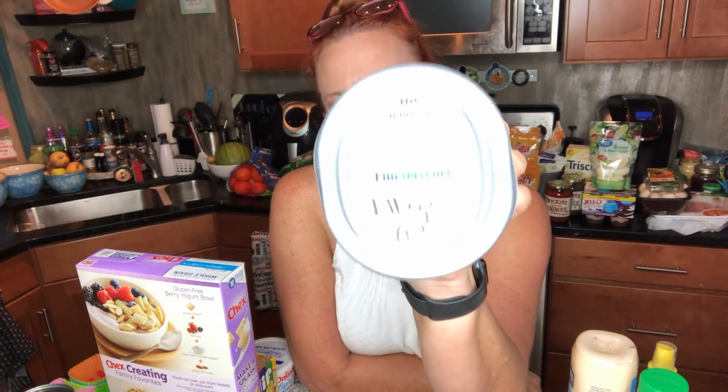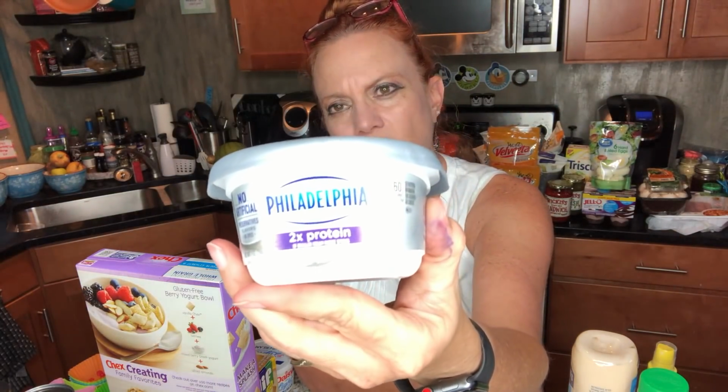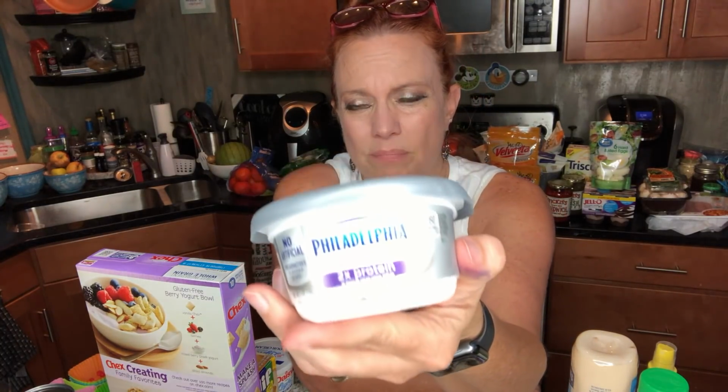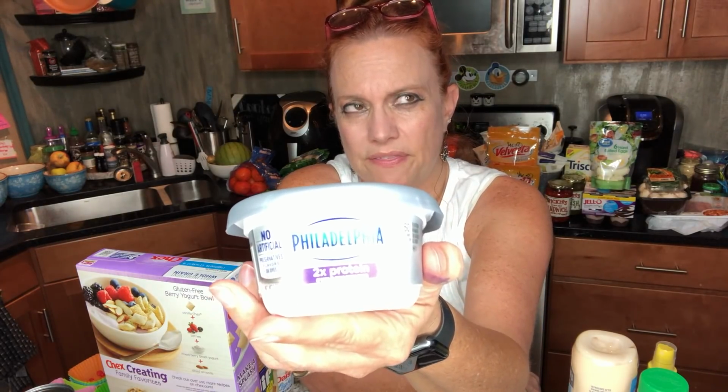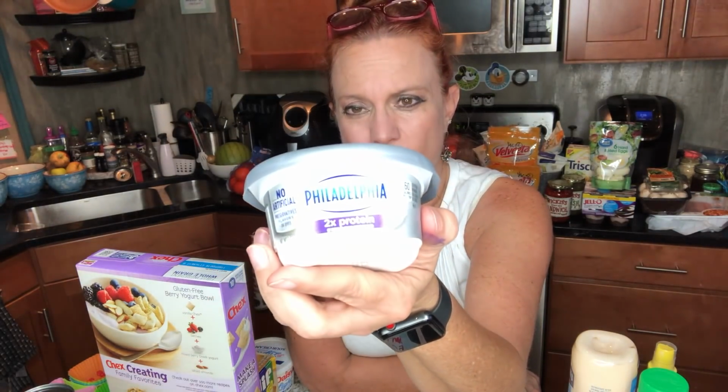I got some Philadelphia, and I already had a couple of questions about this. A couple of people asked me this. Let me turn around this way. Philadelphia cream cheese, and it is the 2 times protein. I've seen this at other places. The 2 times protein has the same number of points, I think, as the whipped. It was the whipped Philadelphia, but I don't know, I just decided I wanted this one. And 1 tablespoon equals 1 Smart Point, and 2 tablespoons is 2 Smart Points. So it does not go up for 2 tablespoons.